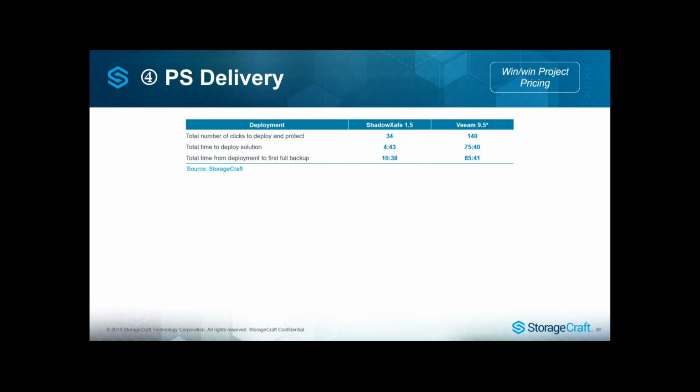So I took a look at these stats that I got from Junior. And they did this bake-off, and they found out that it's 34 clicks to deploy ShadowSafe, 140 clicks to implement Veeam. StorageCraft found out it's 4 minutes, 43 seconds to deploy their solution versus 75 minutes, 40 seconds for Veeam, and so on. So if I was pricing projects around this, how would I do it?